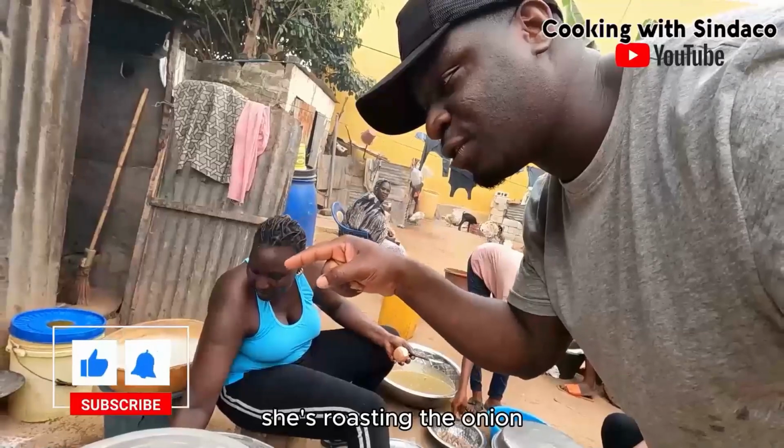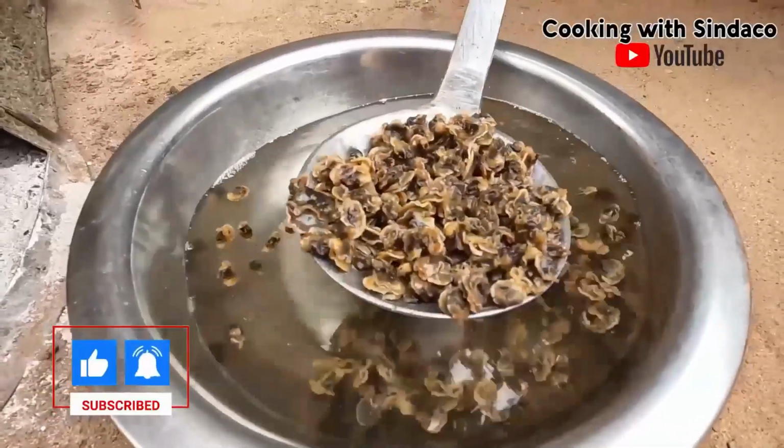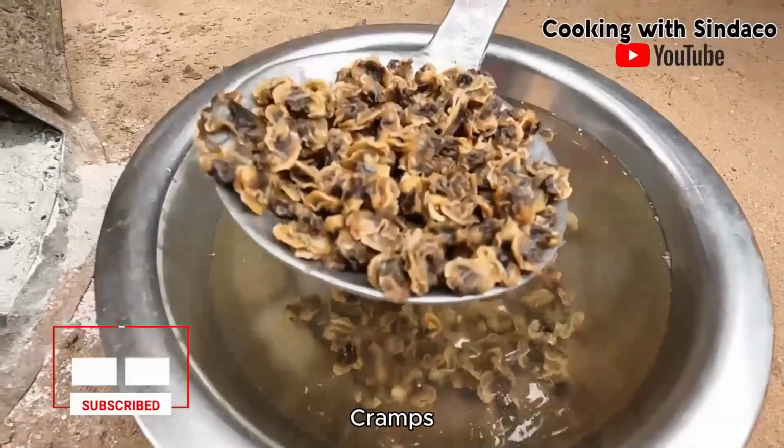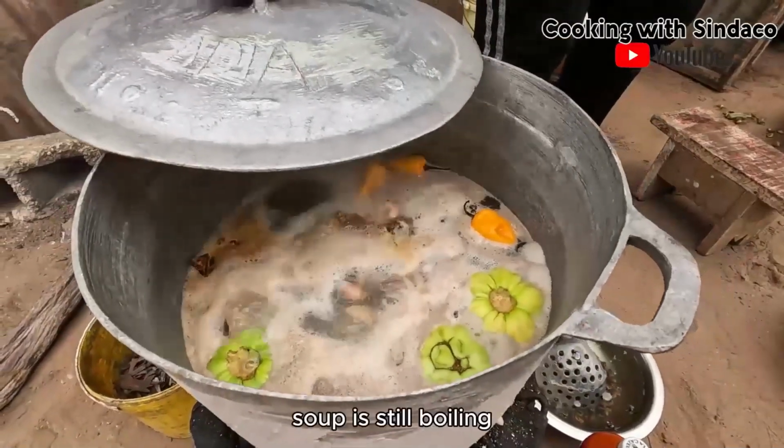So she's roasting the onion because we're going to pound it and add it to the soup. Wow. Some clams, mussels, yeah. Fine. The soup is also boiling.